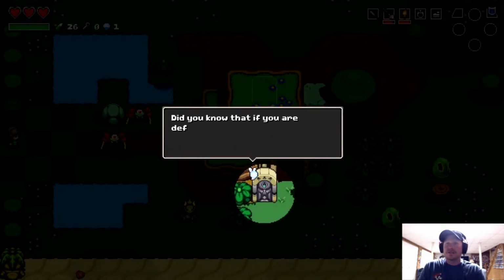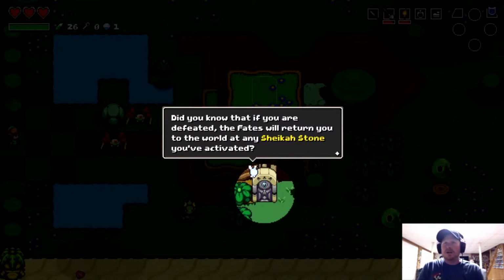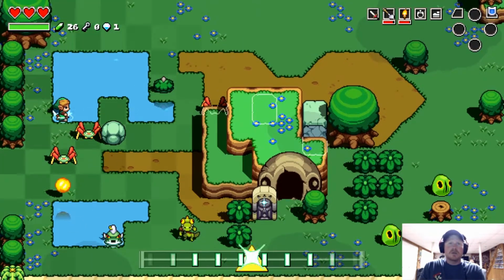Kind of sounds like Breath of the Wild a little. Hey, look, a Sheikah Stone. Did you know that if you're defeated, the Fates will return you to the world at any Sheikah Stone you activate? Alright, so there are warps.